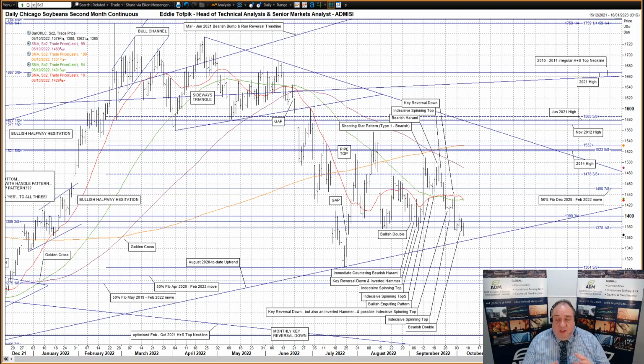Anyway, as a minimum, this recovery has kept the beans in the teens. However, the pullback up has been awkward, to say the least. Prices effectively failed at the February to date 50% Fibonacci line at 1532 in mid-August, dropping back down through the long moving average, currently 1532 also. That is true. Down through the 1532, plus the gap, and down through the 50% Fibonacci line of the December 20 to February 22 move at 1451.